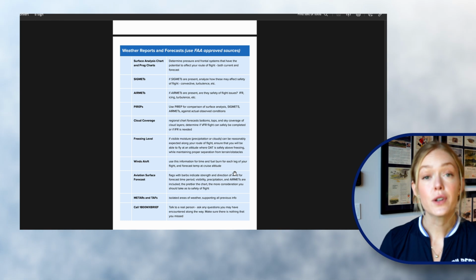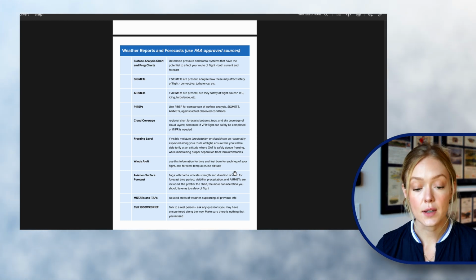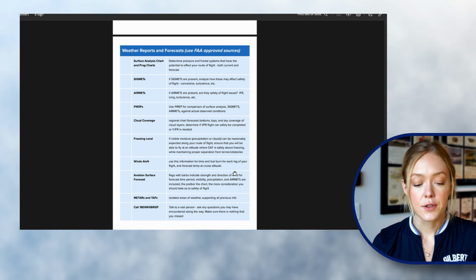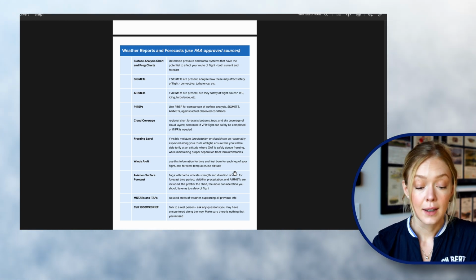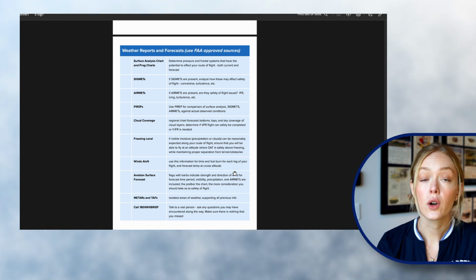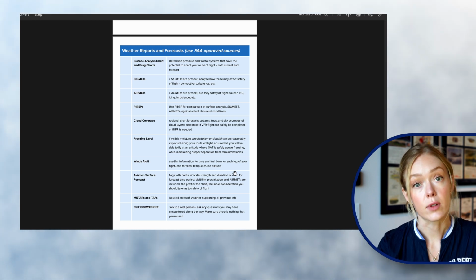If we refer back to the AeroSafe weather brief checklist, we've now covered surface analysis charts, SIGMETs, AIRMETs, PIREPs, cloud coverage, freezing levels, winds aloft, surface forecast, METARs and TAFs. And the last bit, if you are actually going on a flight, you'd want to call 1-800-WEATHER-BRIEF, talk to a weather briefer, get some more in-depth information.